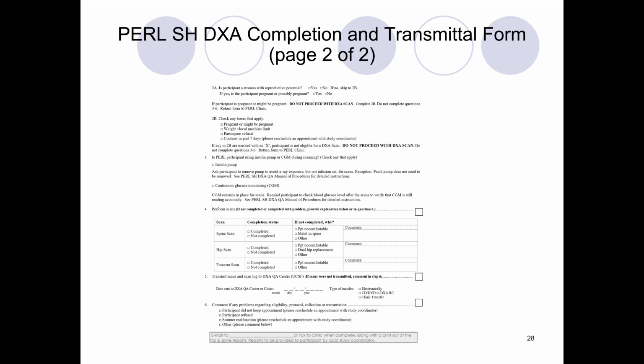However, if they are eligible, you can proceed with questions 3-6. Question three is regarding the insulin pump or CGM. This is also a reminder of what you need to tell the participants if they are carrying a CGM or an insulin pump. And then question four is performing the scans.